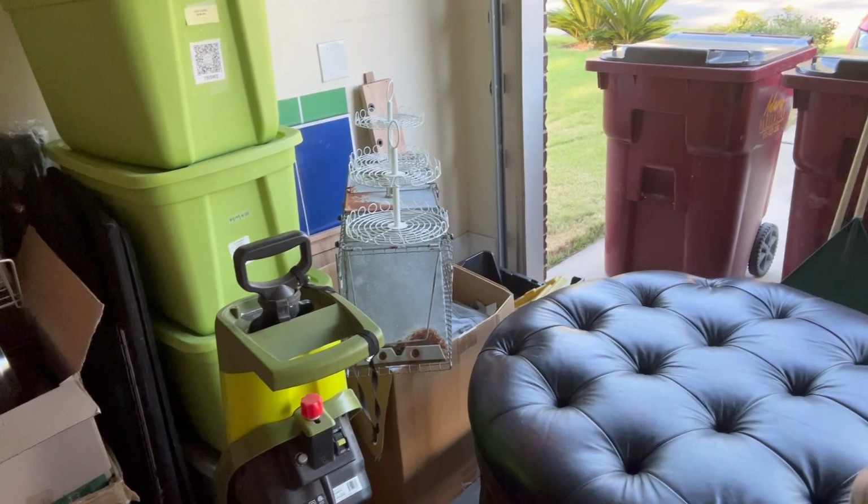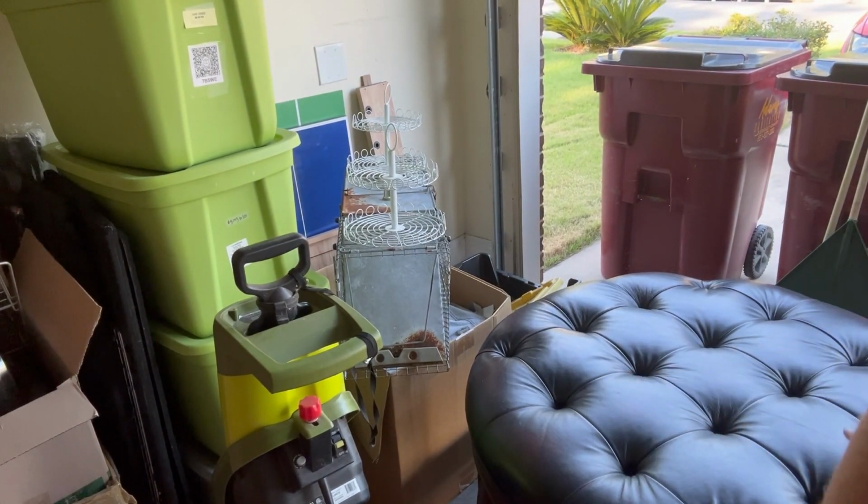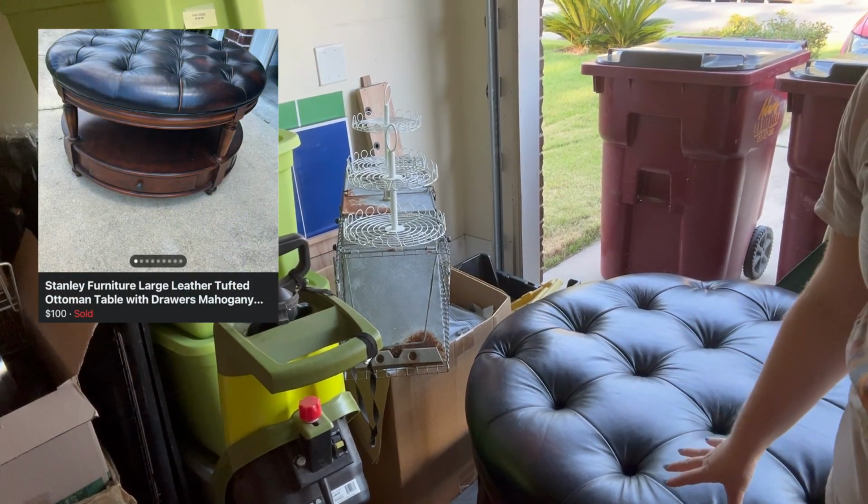A very big leather ottoman. It's actually really, really heavy, like wood and leather, and it's tufted on the top. It has little drawers around it. It's huge. It took me and my husband carrying it to be able to get it home to the garage. I need to list it today, so I'll put a picture of it here so you can see it better. We got it for free. I'm not sure what I'm going to list it for yet.